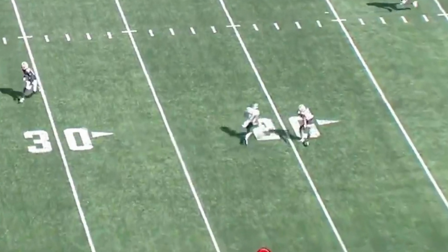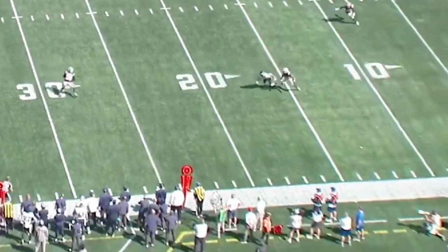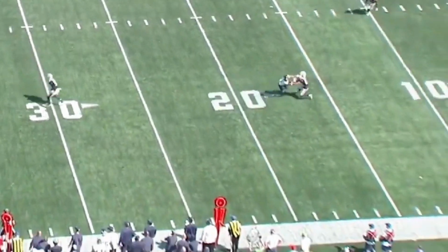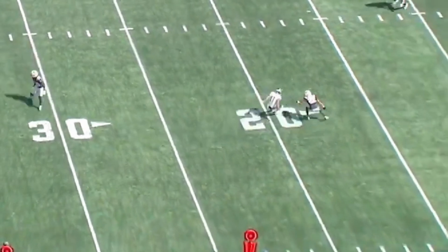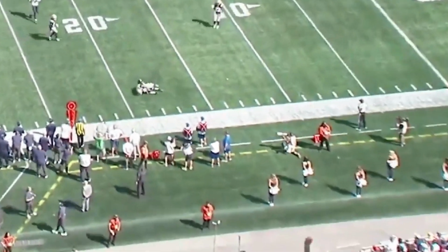Once JSN has the defender where he wants him, he slams on the brakes and starts to turn on this route. I love how he gets his hands into the defender, not really to push off and not enough to draw a flag, but enough to help slow him down and come out of this even sharper. Then he makes an excellent diving catch while walling off the defender.